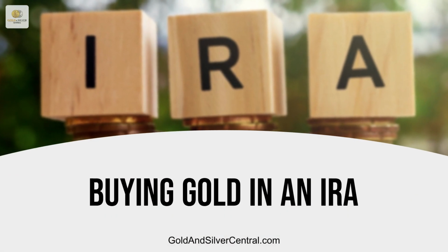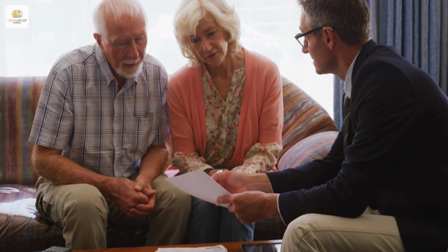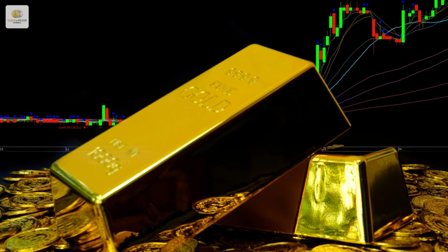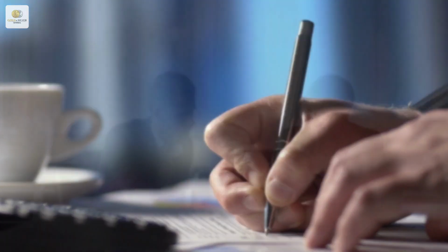Buying gold in an IRA. Precious metals are a great way to diversify your retirement funds and protect your savings from inflation. A gold IRA is a self-directed individual retirement account that lets you own different types of IRS-approved precious metals.